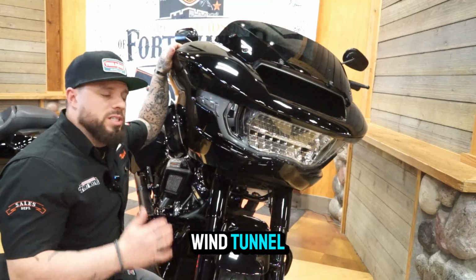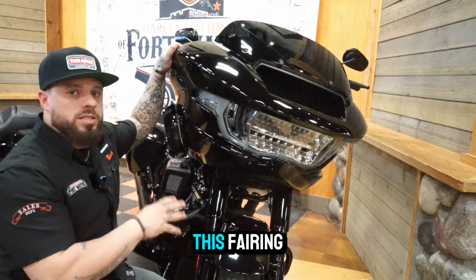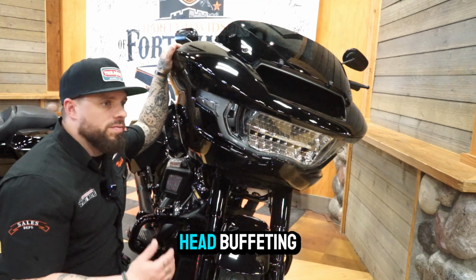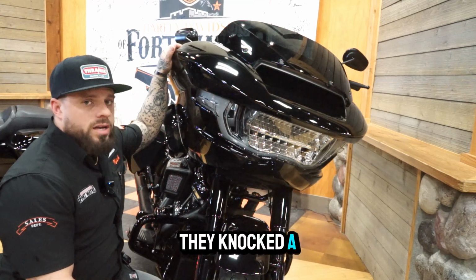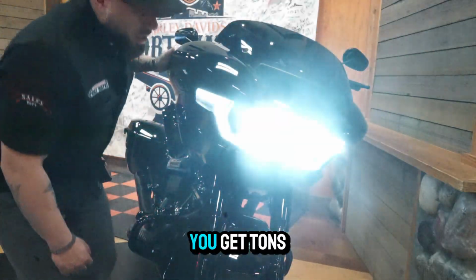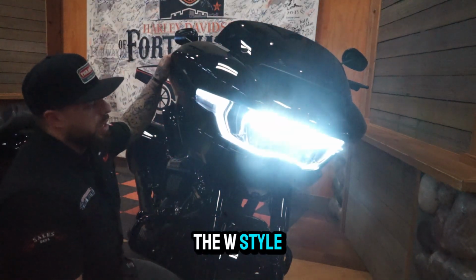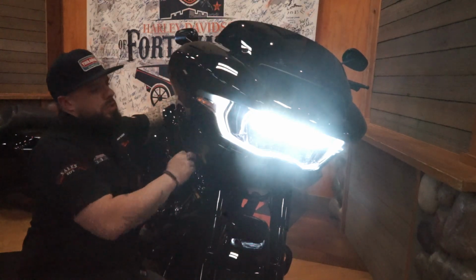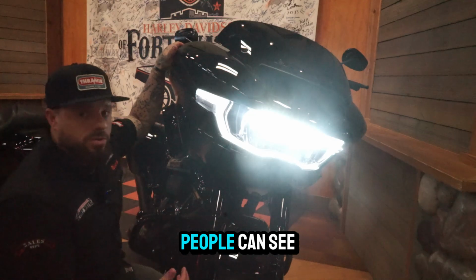In the wind tunnel they spent hours and hours designing this fairing. Dynamically on this bike, when you ride this bike, when it comes to head buffeting, things like that, they knocked a lot of that out of the game. Along with that, let me hit the switch here. You get tons of light. So it's got the W style light. Turn signal integrated. So when you hit your turn signal, it's going to light up for you on each side. You can see them coming.